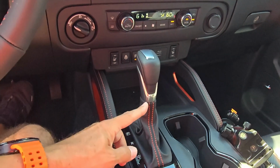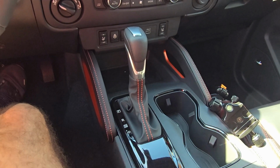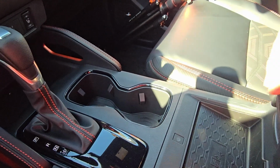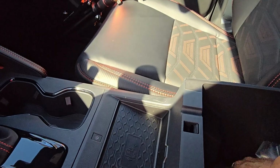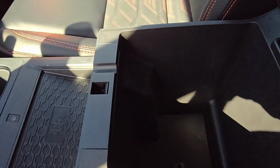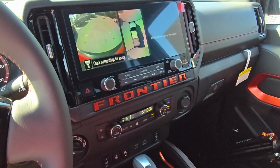Moving out, you can see this gear shifter, regular style. We have the cup holders. And as we move around, you have your wireless charging pad and some stuff right inside of here, but I'll show you. It is fairly deep as far as this middle console. You, of course, have the glove box.